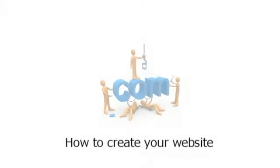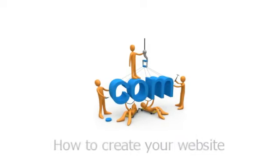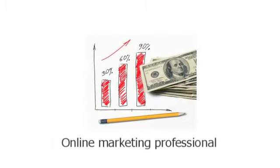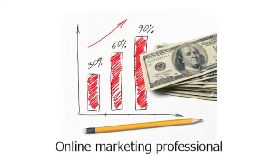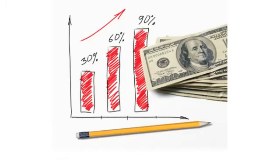Well, that's it for this overview of how to create your website. If you're feeling a little overwhelmed, don't worry about it. It can be a lot to take in at first. You may want to consider talking to an online marketing professional. These people have made a career out of helping people like you increase sales. It could be time very well spent.